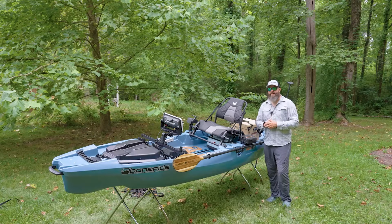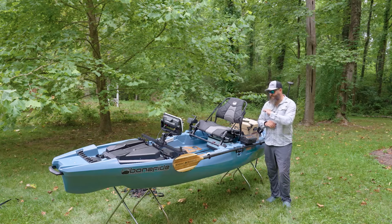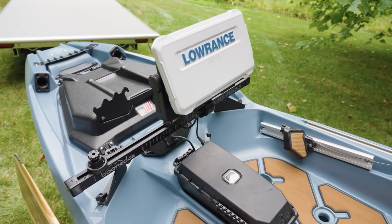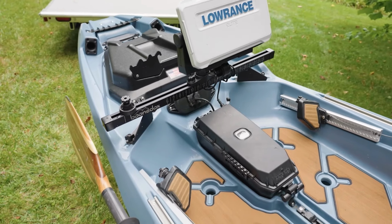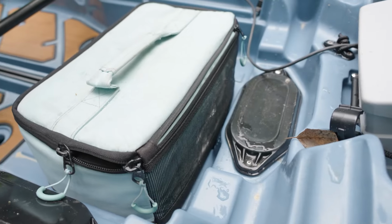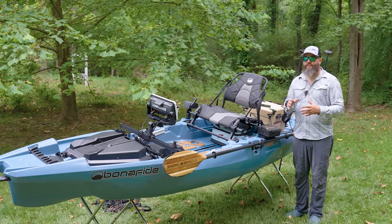And speaking of those electronics, they have given you those plates, those sacrificial plates throughout the boat in key areas that make really good sense for you to be able to add those electronics and not be worried about drilling an unrepairable hole in the side of your boat, because you can just replace that plate. So that is really nice, and I think it adds to the fishability.